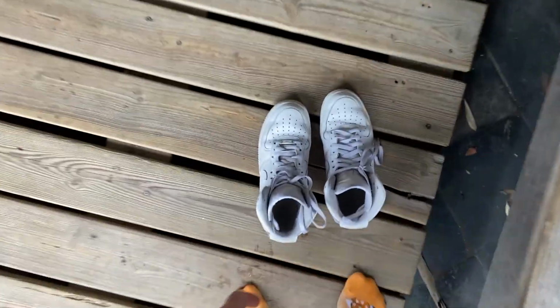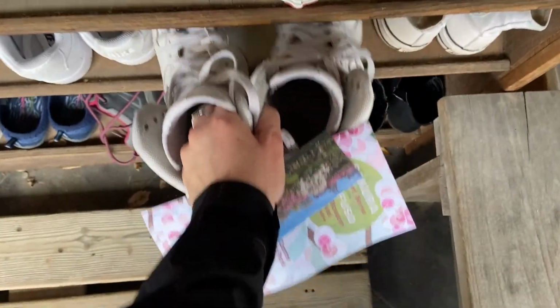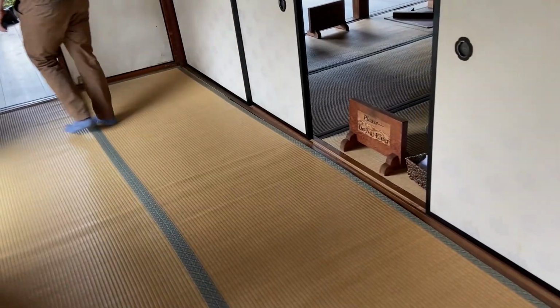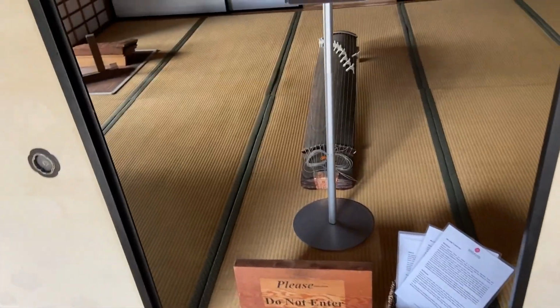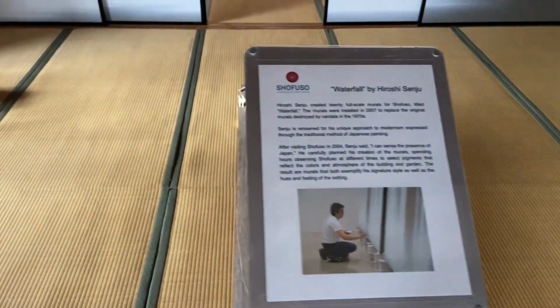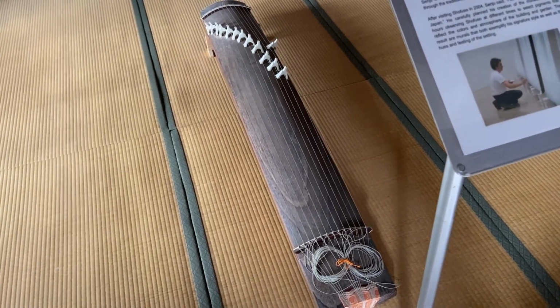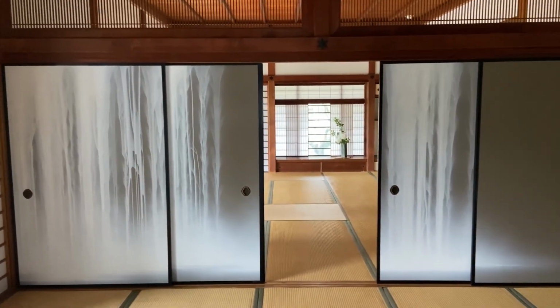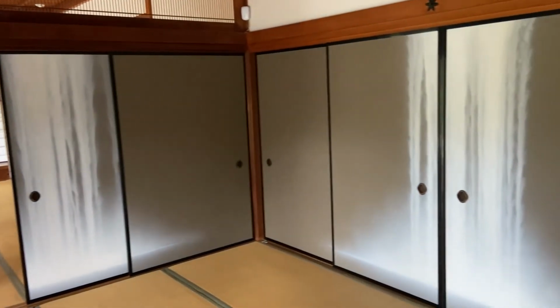So when entering the Shofuso house, you have to take off your shoes in order to show respect to the house and not get the floors dirty. And when you walk in, you see these screen doors that are seen in typical traditional Japanese houses. This room had multiple objects and installations placed inside of it. You'll see a traditional Japanese stringed instrument called a koto, a nice view outside towards the garden, and these murals which were made by Hiroshi Senju called waterfalls that were inspired by the garden.